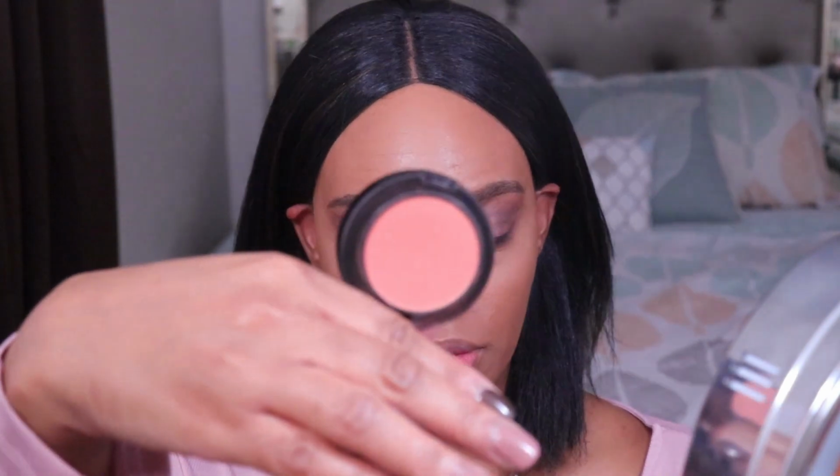So for my blush, I'm going to be using Note Cosmetics in the shade Desert Rose. So that's what this one looks like. And I have changed where I apply the blush. I used to put this right on the apples of my cheek. Now I'm going to be putting it right behind the apples of my cheek.